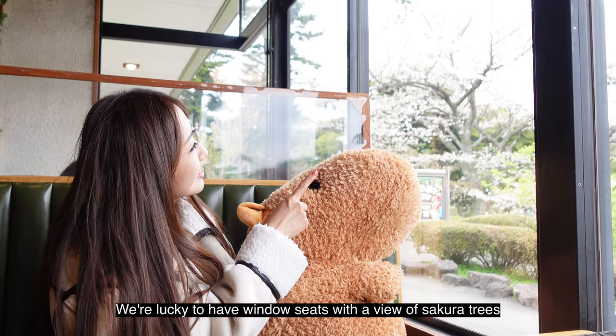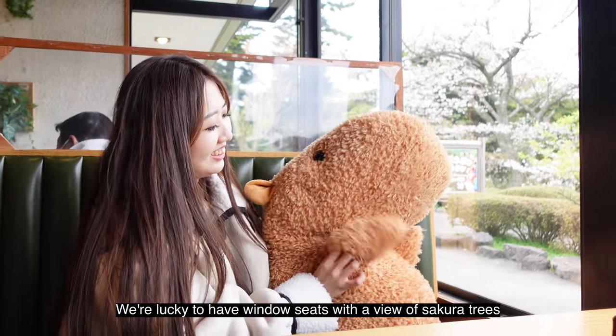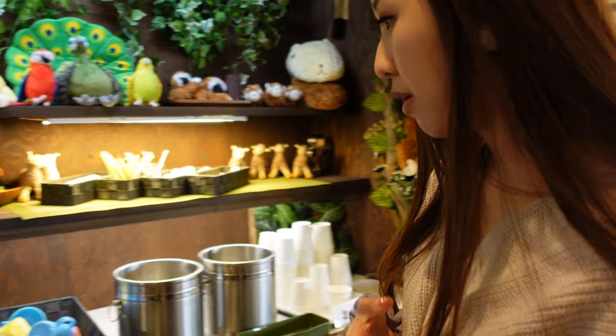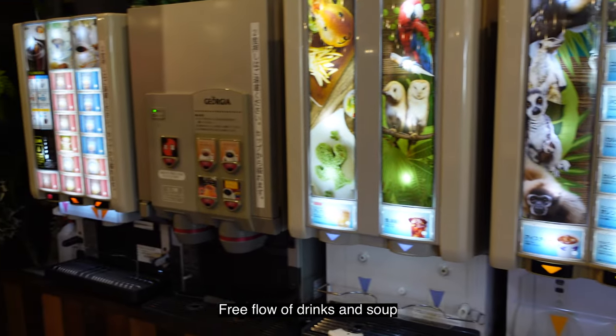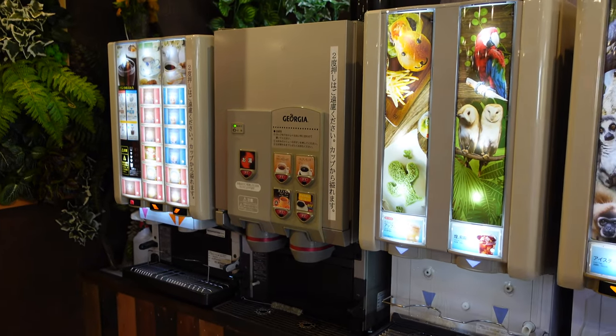So my wife is watching the sakura with her new friend, the restaurant capybara. As usual for a Japanese restaurant, there's always the drinks bar and the soup bar, coffee and everything. Free flow, cool.